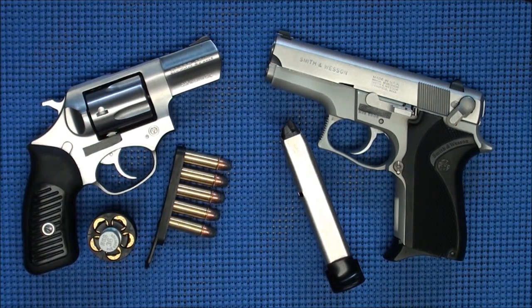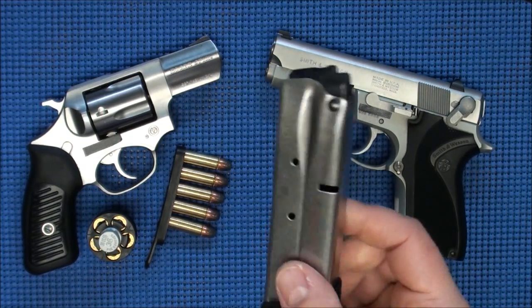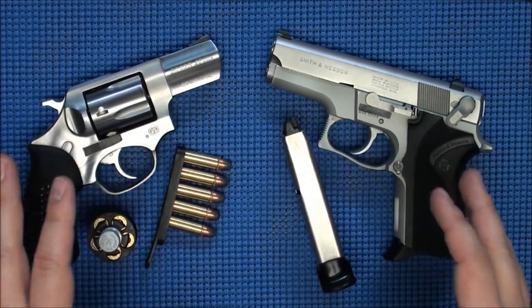So there is nobody that can really debate that it's faster to reload a semi-automatic. Now I know there's guys out there that are very, very fast at reloading a revolver, but not anywhere near as fast as a semi-automatic. And because this is containing 13 plus 1, in fact this magazine here is a 15 plus 1 capacity, you have to reload half as often as with the revolver. So there's really very little that can be said against the semi-automatic in this case.